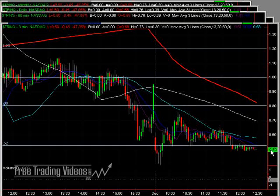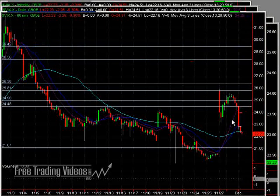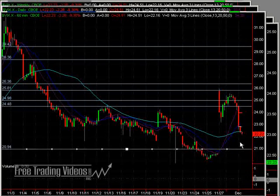So 0.5 is very nice. 2-to-1 volume flowing into stocks on the rise. The VIX falling very nicely, so I'd like to see that. And on a higher time frame, however, you can see that we're still yet into an unfilled gap through here. So I'd be watching this area very closely into the 21 mark on this retracement.